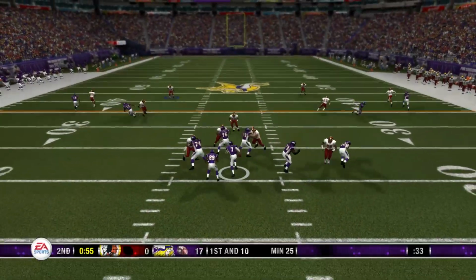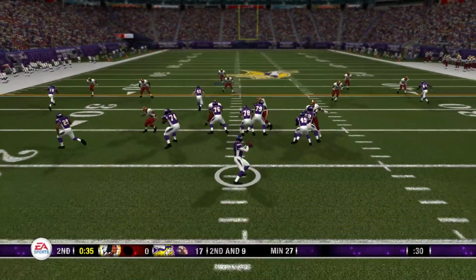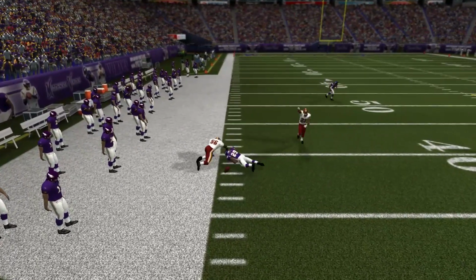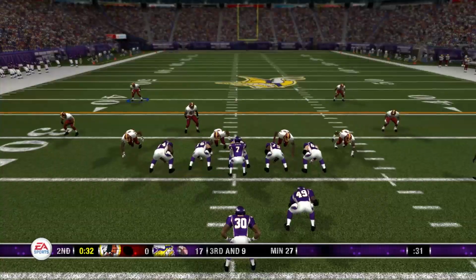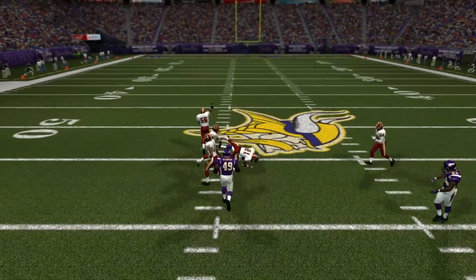He wants to throw on first down. Drops back, looks to pass. Lucky break, he dropped it. Jackson has his pass, ball incomplete. Come on. He's back to throwing. Might have heard the footsteps.